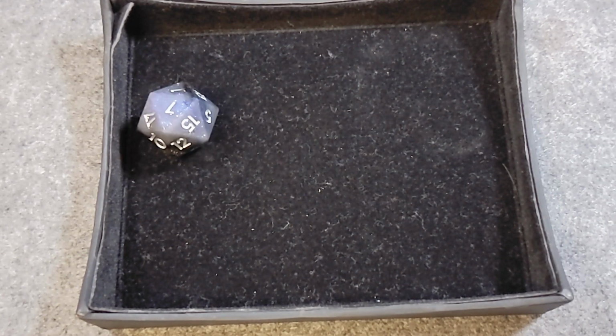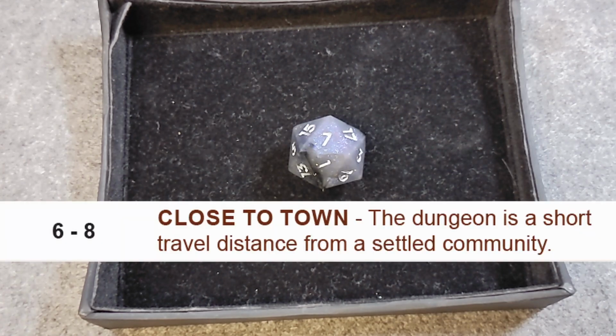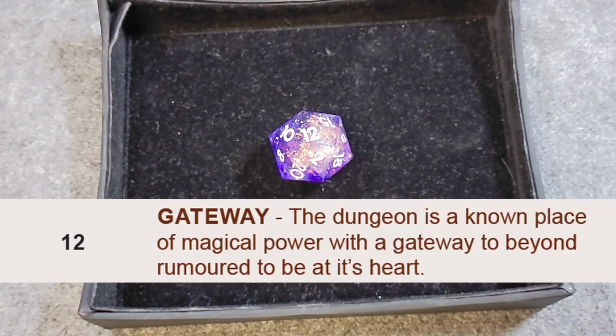Let's roll a d20 to determine the dungeon location. 7 gives us close to town. The dungeon is a short travel distance from the settled community. Let's see what the backstory of our dungeon is. A 12 gives us Gateway. The dungeon is a known place of magical power to beyond, rumored to be at its heart.